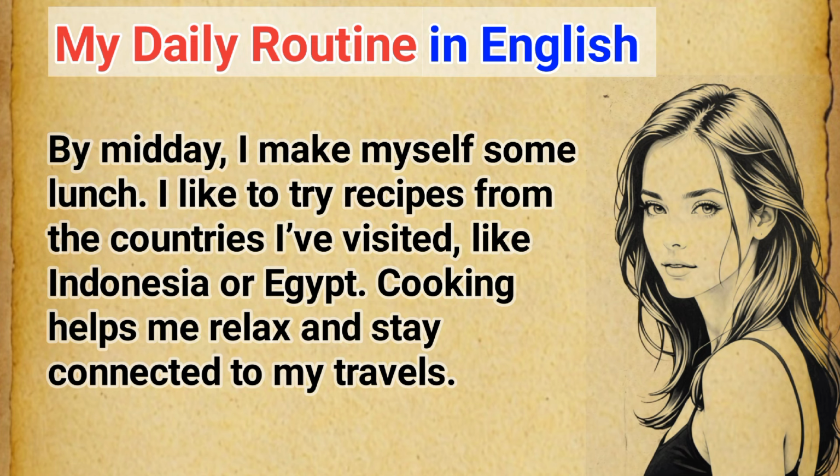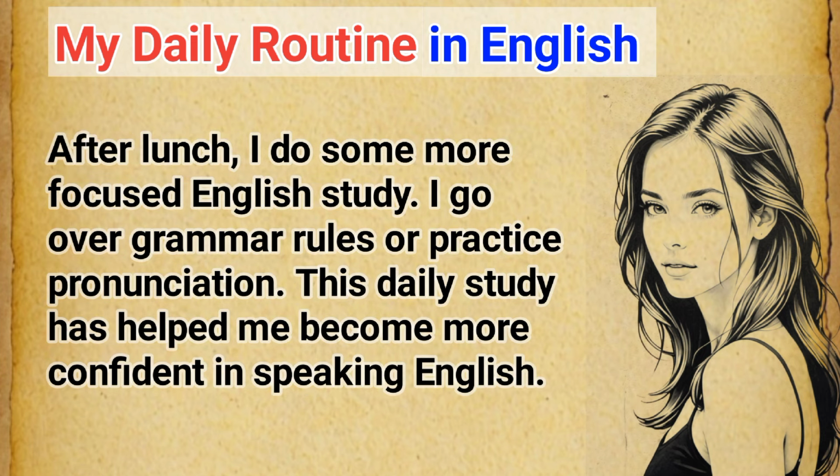By midday, I make myself some lunch. I like to try recipes from the countries I've visited, like Indonesia or Egypt. Cooking helps me relax and stay connected to my travels.